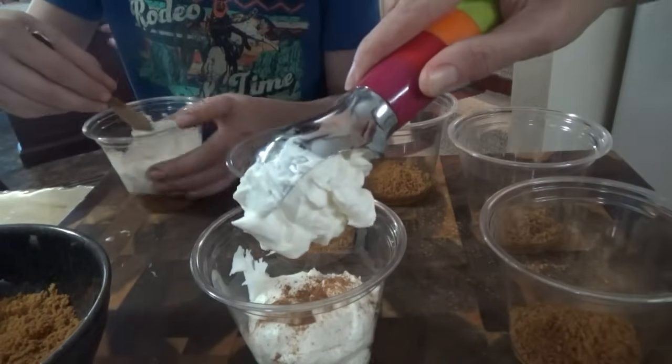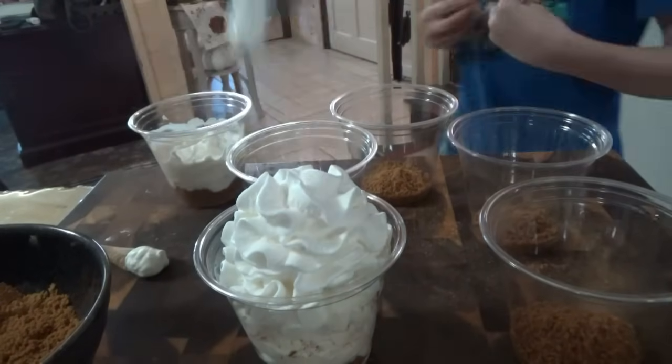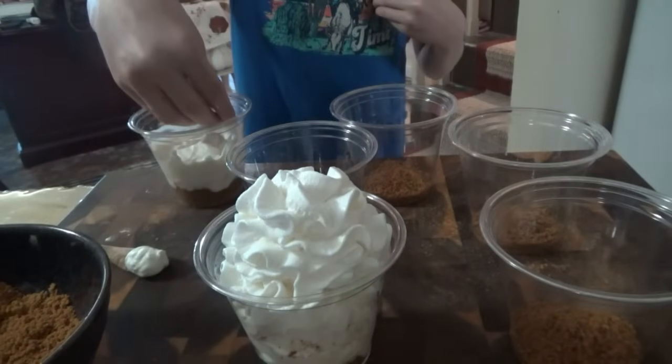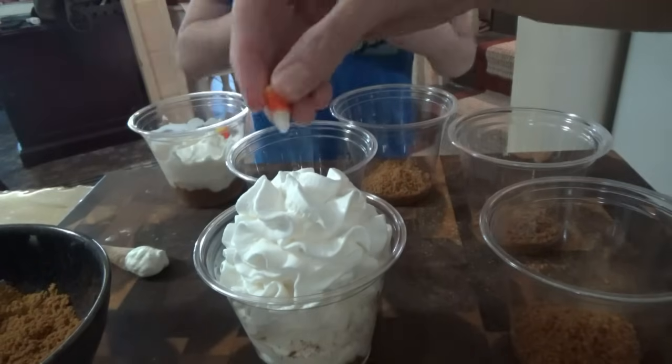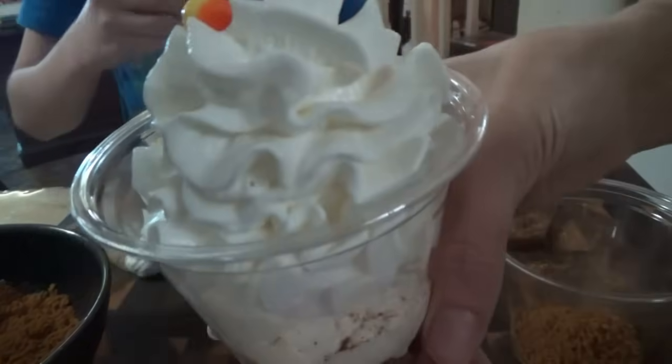More cheesecake mixture on there. Now we'll just put some whipped cream. And since this is a pumpkin one, I don't have a candy pumpkin, but we have that candy corn. So we'll put a little candy corn right there. And there you go. Pumpkin spice cheesecake parfait.